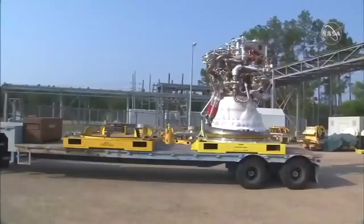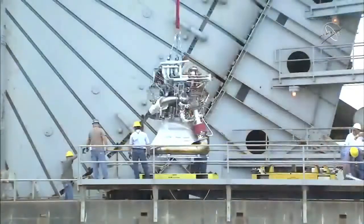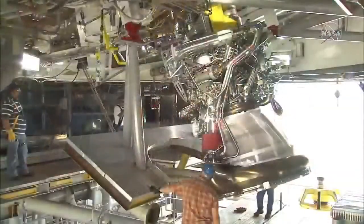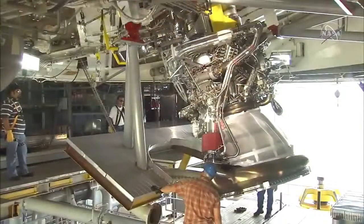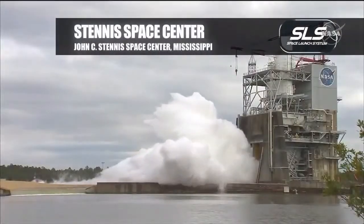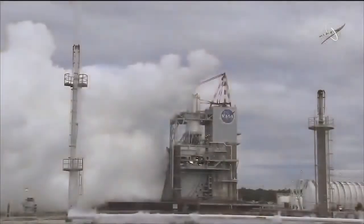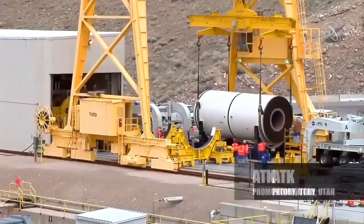We are making tremendous progress. We've got all of our prime contractors on board. We're testing engines, we're testing solid rocket boosters, our avionics systems. J2X has recently set a record at Stennis. When we were testing, it was the first liquid oxygen engine to get to a full duration test in 4 tests.